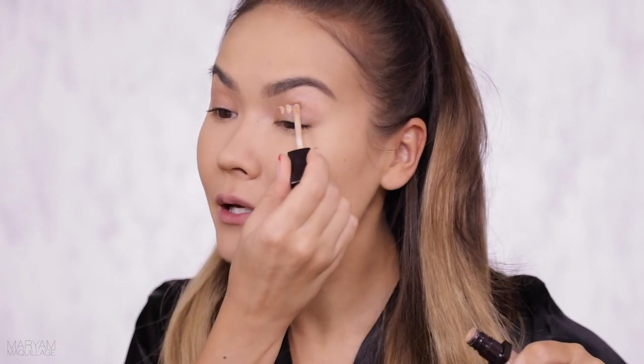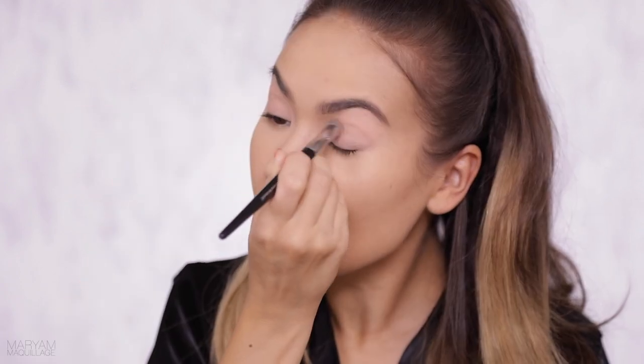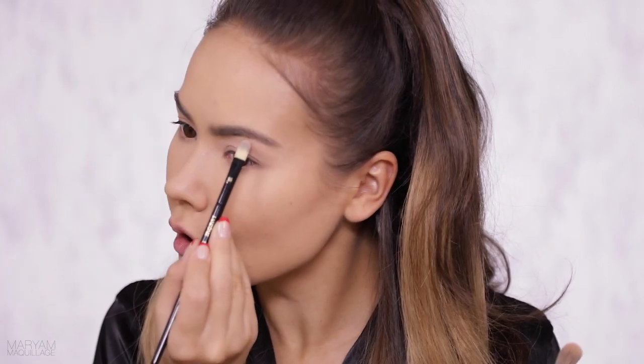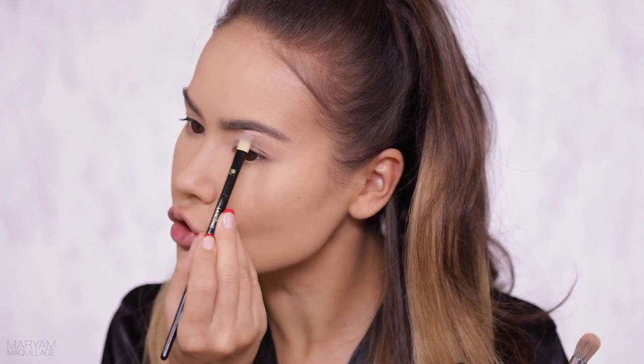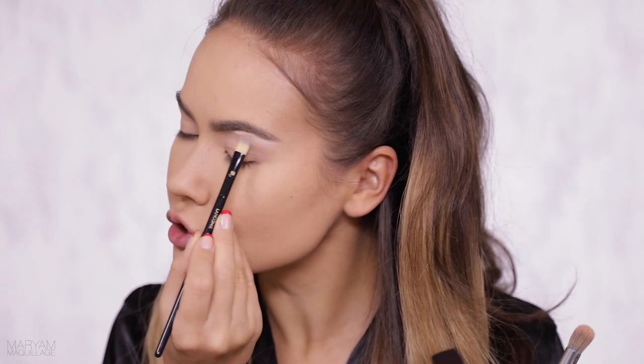For my eyes, I'm just gonna apply a little bit of my Laura Mercier concealer. Right here, right here. Blend it out. Now, if you wanna go for that extra defined brow, you could take a little bit of your primer off the wand, and you could sharpen just under the brow arch. You'll see why later.